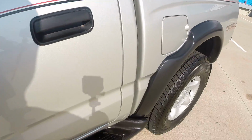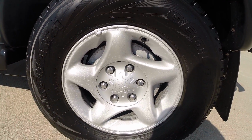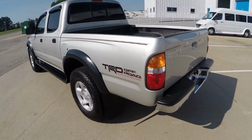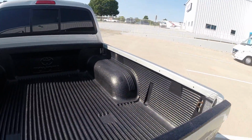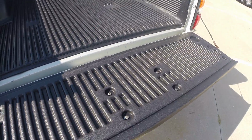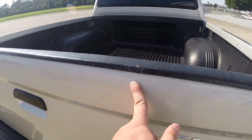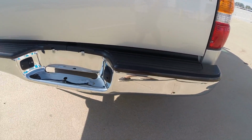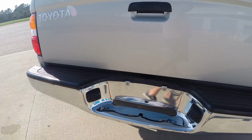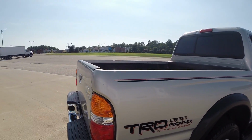Got your tinted rear windows, your rain guards, sliding rear window, does come with a bed liner. Couple of scratches on the tailgate. It is a pickup truck. Bumper has some indentions. $250 if the winning buyer or the purchaser of this truck wants a new rear bumper, we can install one.